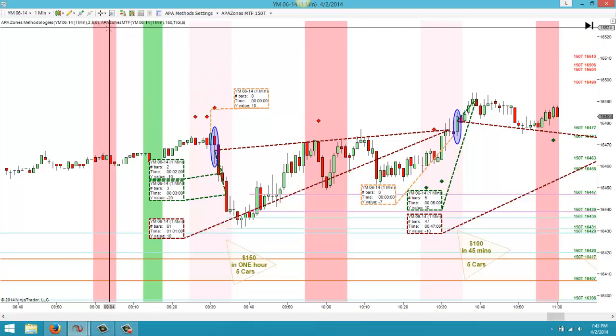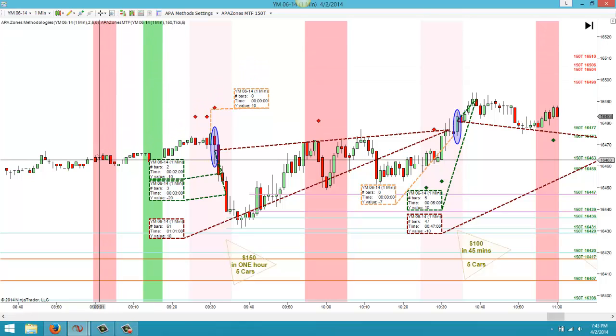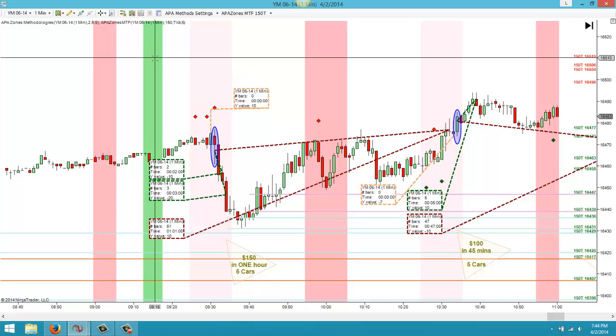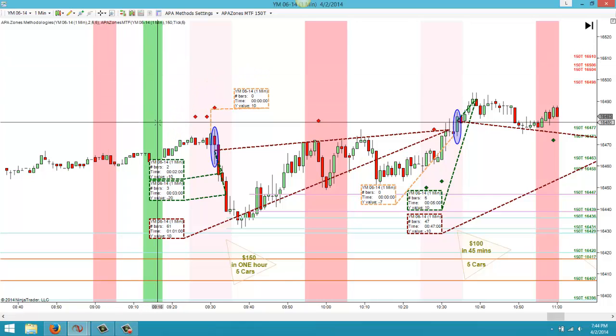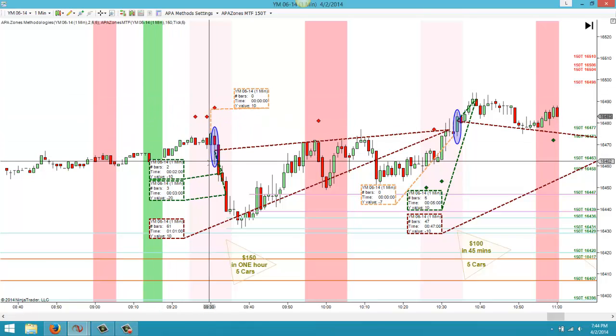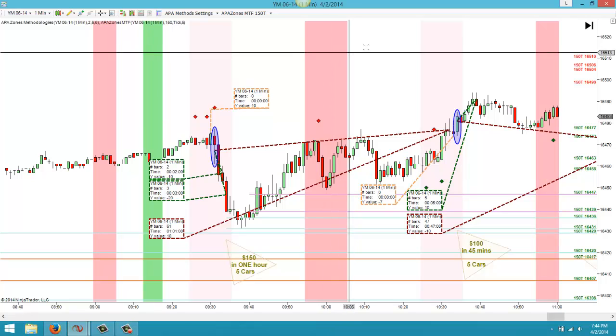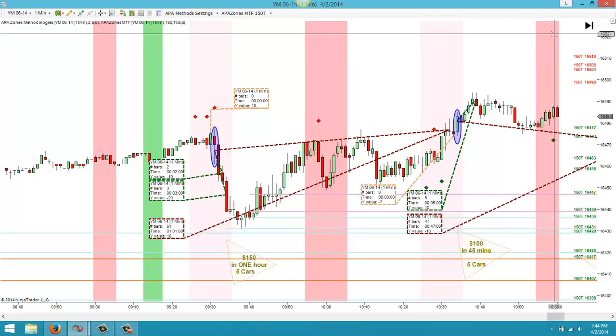This light pink vertical band denotes the top of the hour. This green vertical band denotes the first 15 minutes of the real trading hours of the daytime session in the US. Here is the lavish blush band, and that denotes the bottom of the hour. Again, we go top of the hour, bottom of the hour, top of the hour.